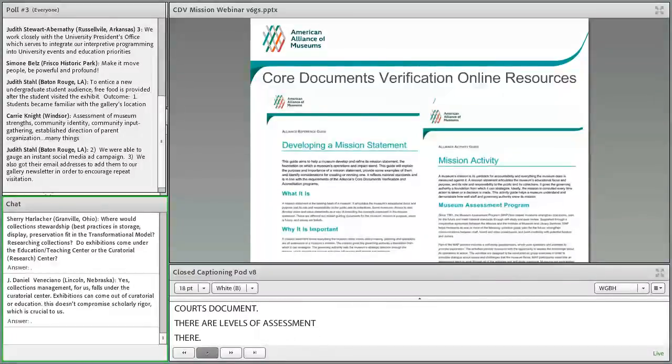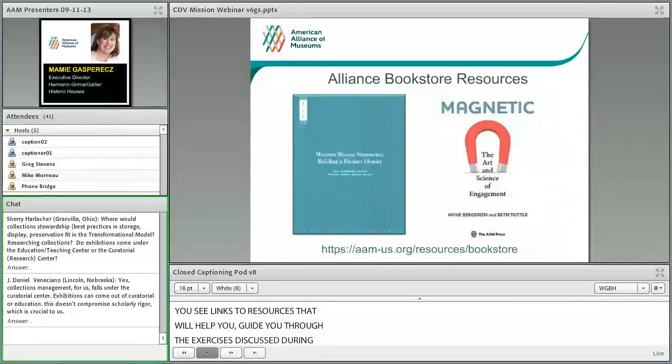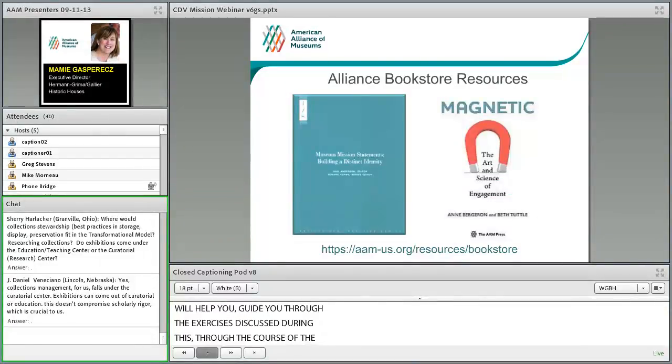There's also online resources through the core documents. So when you go to the core documents page on our website, under each of the core documents, for example, mission statement, you will see links to actual resources that will help guide you through the exercises discussed through the course of this webinar. And the bookstore, of course, has many resources and references that you can use, and we encourage you to explore those as well.